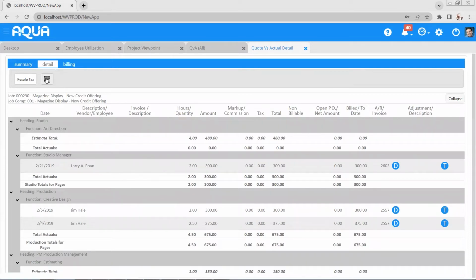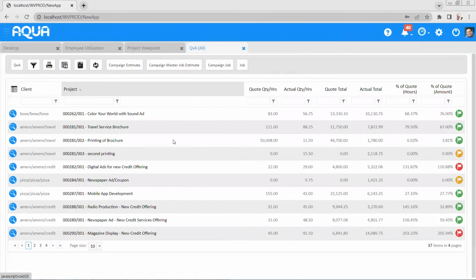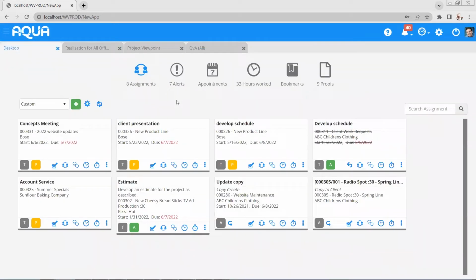Each of these screens have the export to Excel icon. So if you need to make that a report or somehow get that status on paper, you can certainly do that with that export to Excel icon on all of these screens. Quick information in dashboard format that can give you the information you need to be status report hero.